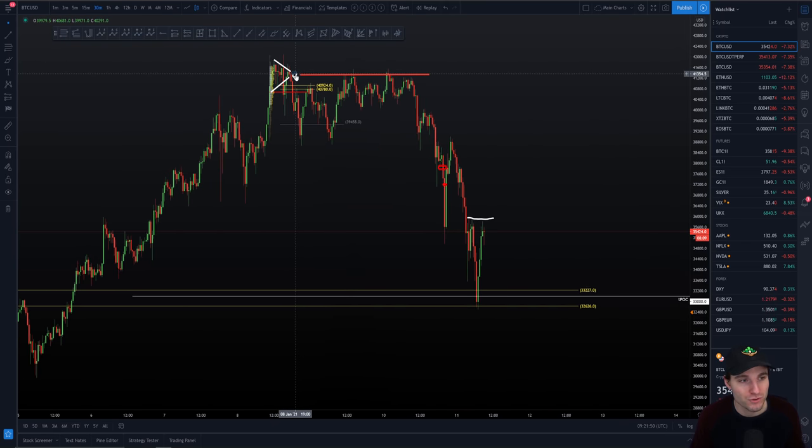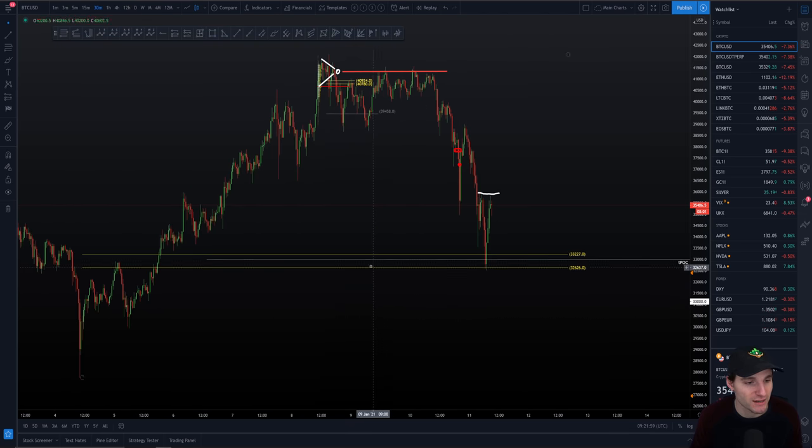I've talked you through the rejections that we saw off that point of control, the bounce off the NPOC, the rejection at 3,900, the come down to this CC level, which is again a really nice fib pull from the low here on the 4th of January up to the $42,000 high. We've come down into the CC. We've got our bounce.